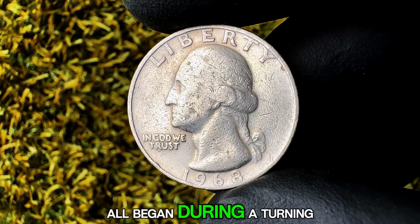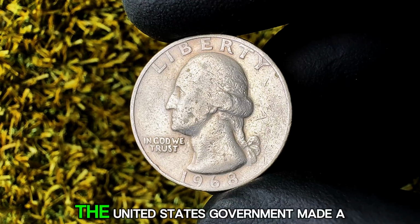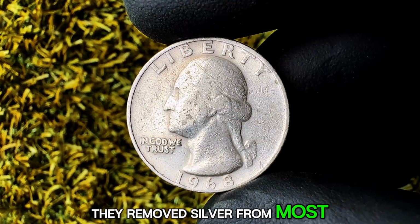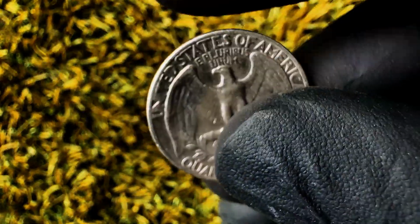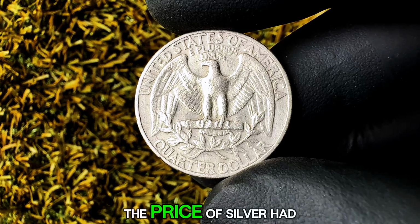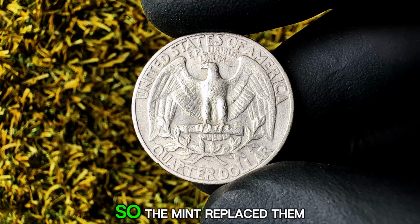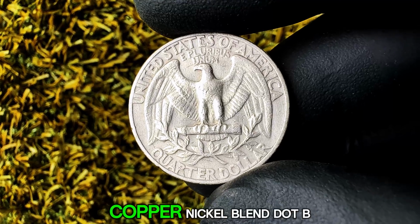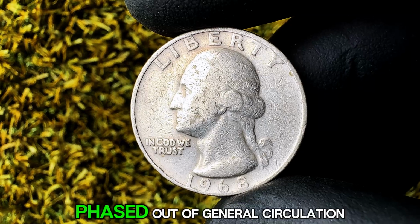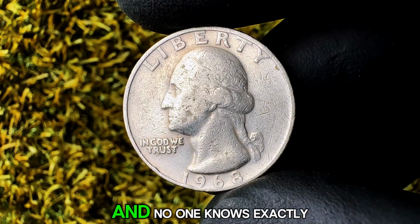It all began during a turning point in U.S. coin history. In 1965, the United States government made a massive decision. They removed silver from most of its circulating coins. Silver quarters and dimes were no longer being made. The price of silver had risen, and people were hoarding coins. So the mint replaced them with a cheaper copper-nickel blend. By 1968, silver coins were officially phased out of general circulation, but something went wrong, somehow, and no one knows exactly how.